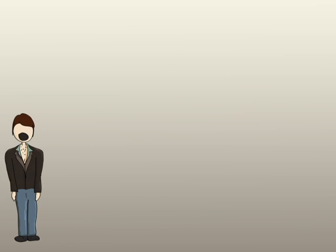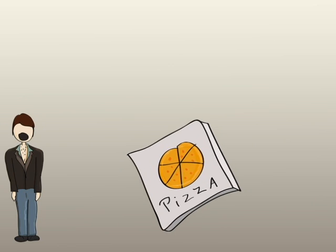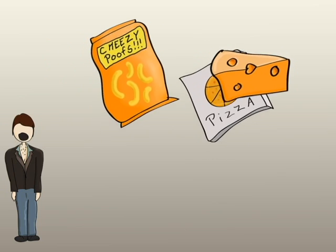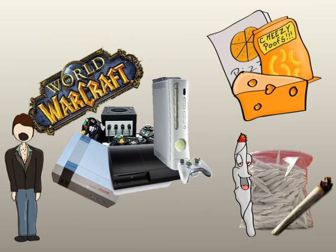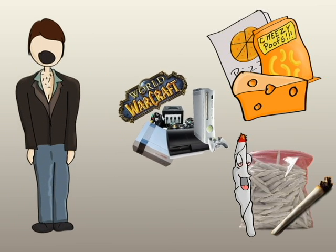The good news is, the answer couldn't be simpler. So here's what you'll need to get where you need to be. Enough cheese for 3 meals a day for the next 30 days. 4 to 5 ounces of marijuana, and an Xbox 360, PS3, or World of Warcraft account.